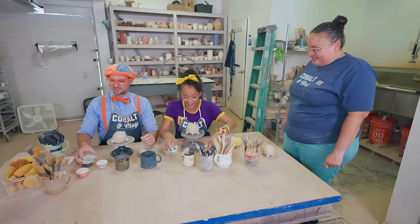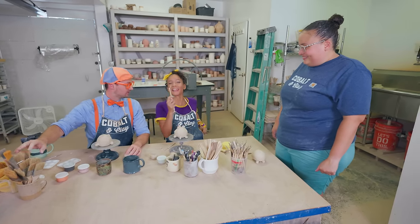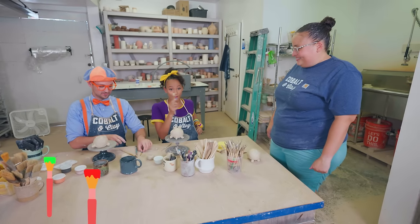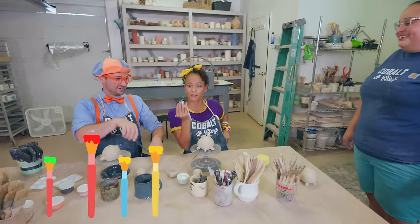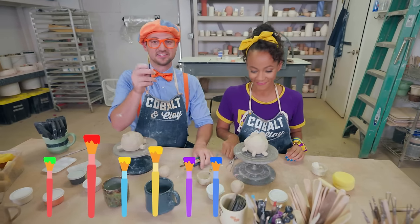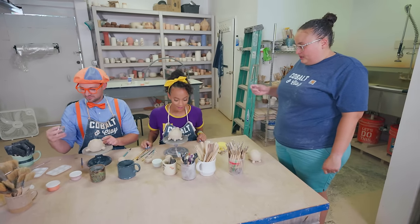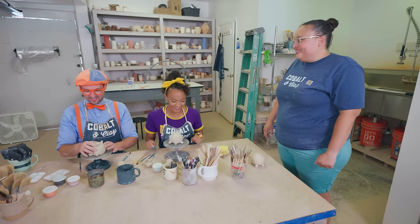But these brushes look way too big. Don't worry, I have paintbrushes right here in my jam pack. Oh, you have everything in there. I really do. I have a little one, a bigger one, a medium sized one, and a tiny one. Whoa, okay, I'll use this one and this one. Then we just use these paints and put them on the animals? Yes, whatever color and designs you want, you dip it in and paint it onto your animal. Awesome, let's do it.